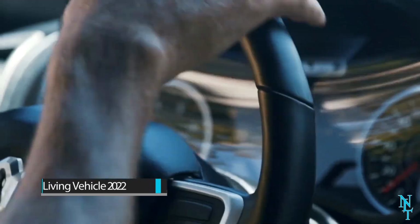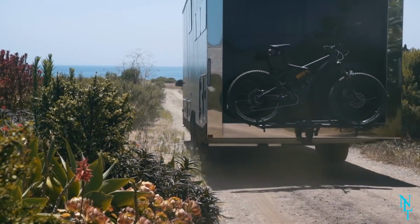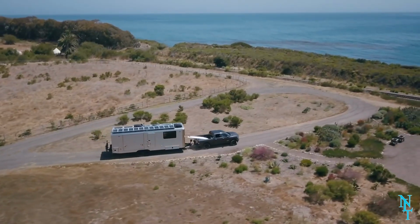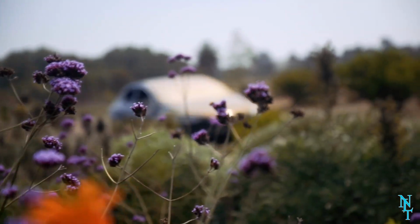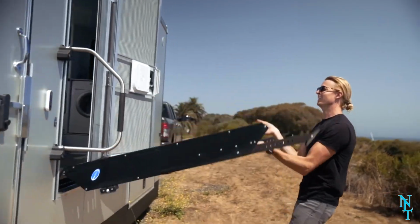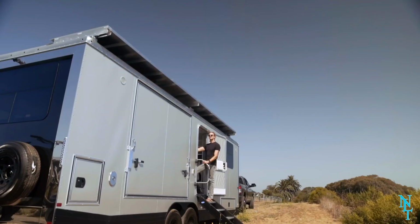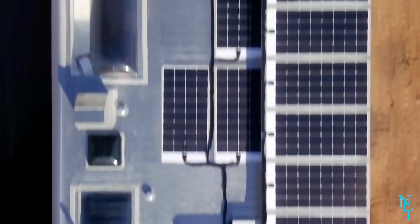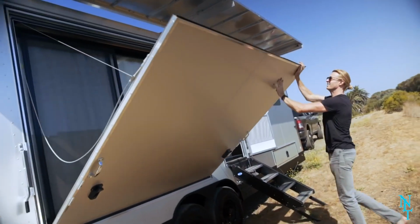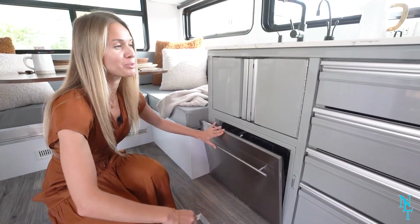Living Vehicle 2022. The last trailer on today's list is built just for those of you who dream of living off the grid. The Living Vehicle 2022 has full capabilities to function on its own in the middle of nature, without even being near civilization. How, you may ask? Well, the Living Vehicle 2022 is built to absorb solar power so that it never needs to be plugged in.